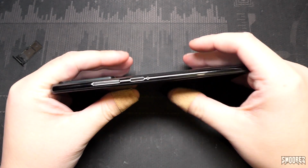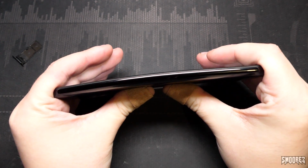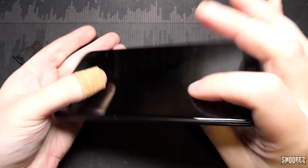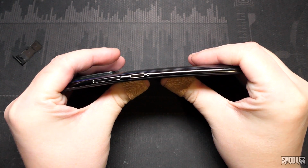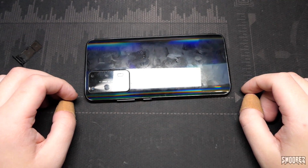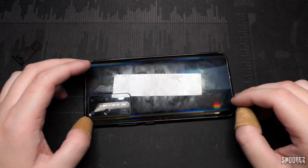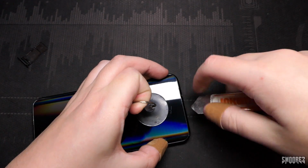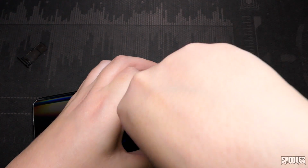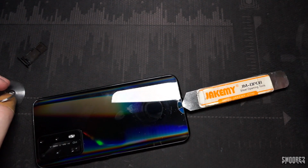Is it worth doing a bend test real quickly? That's solid. Alright, cool. Oh, it's got a billion fingerprints on it now. Alright, let's tear it down. Now, we are meant to use heat to open this up, but I am not going to use heat because I am lazy. And I cracked it.